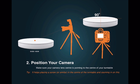Step number two is that it's really, really important to position your camera so the center of the camera and the lens is facing directly in the center of your 360 disc. If you do not align it properly like that, you will have a funny spin. And if you're photographing 100 products 24 times, it's really costly and time consuming to do that again.